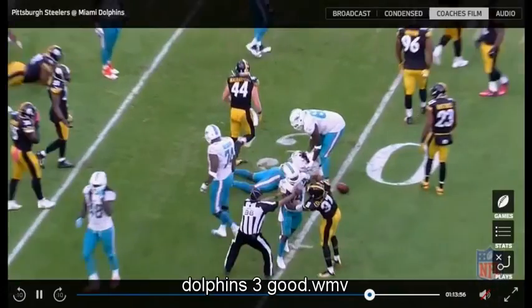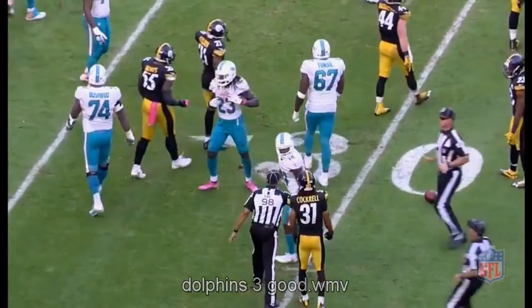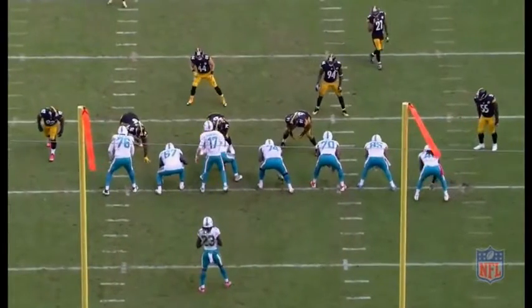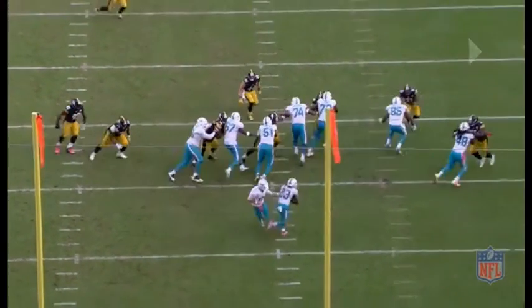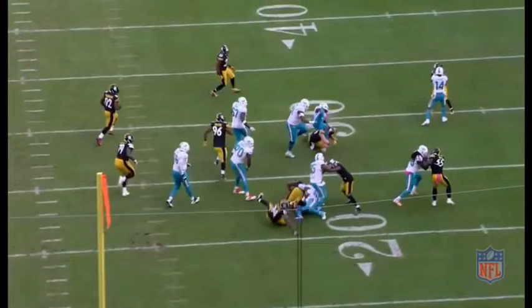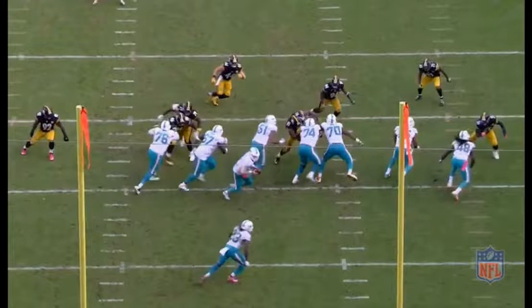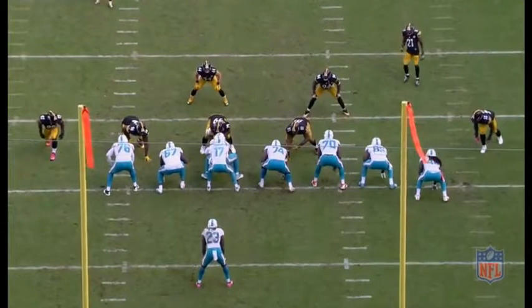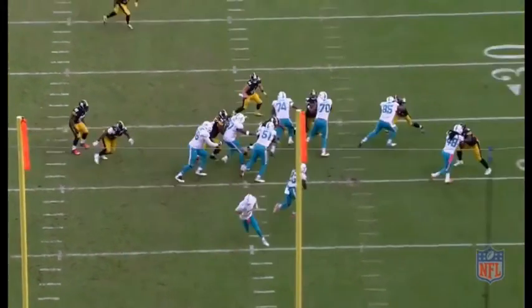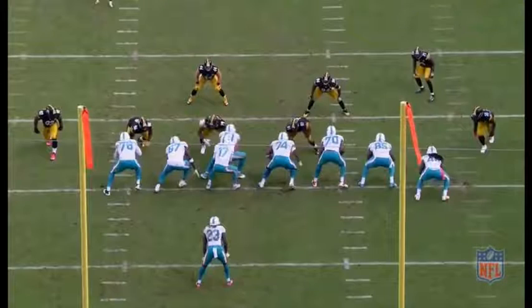Going to the right here, I think we have a better one than that to show you. So gonna run outside zone to the right here. Similar look with a 3 technique. And you see the center, and again, he's not perfect, I don't think. Other guard does a decent job kind of passing it to him, but it's his ability to get out of his stance, run, and understand where the ball's going, and at least give the ball carrier a chance to advance past the line of scrimmage.